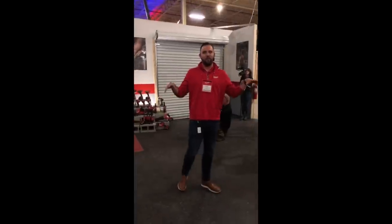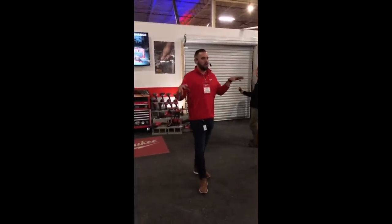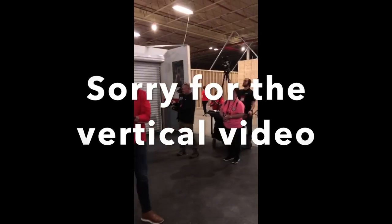Now standing in the first ever Milwaukee Tool Transportation Maintenance booth at the NPS Symposium. So please give yourself a round of applause. Thank you guys so much for coming.